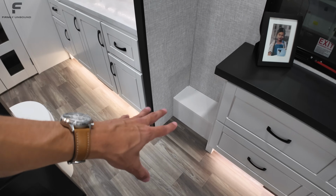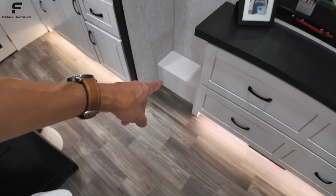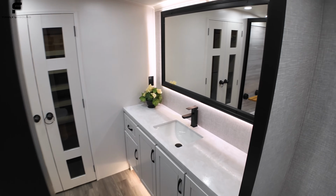No carpet in here either, even in these little spots here, where I believe that's either the frame or electrical components or the heat ducting. Actually, it's probably the heat ducting hidden behind there, and it isn't covered with carpet. So that's nice. And then of course you go back into this bathroom, and the front bath is just phenomenal.